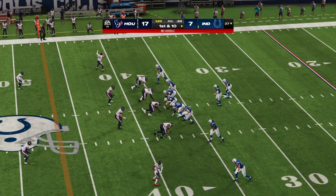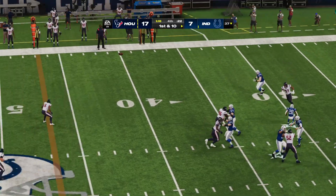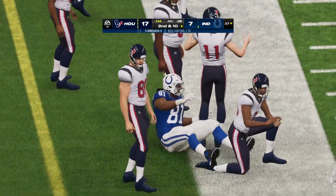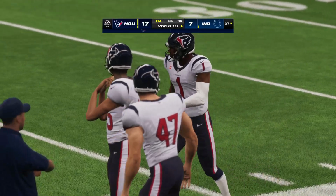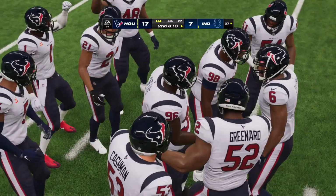One timeout at their disposal, but more pressing is the need for 2 scores, obviously. Here's 1st and 10. They take a shot downfield there, but it winds up falling incomplete. When you're leading in the final quarter, your radar has to be up for any potential deep shots. And probably not the last one they're going to see in this game, not as long as they hold this lead.